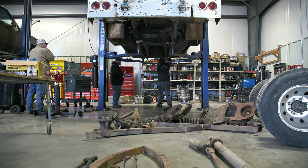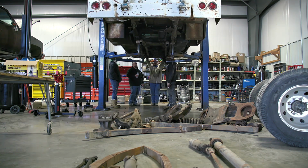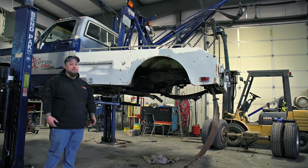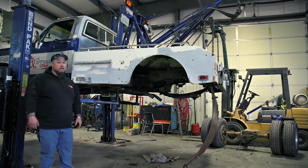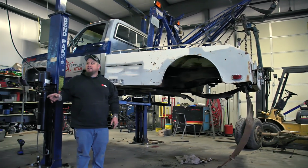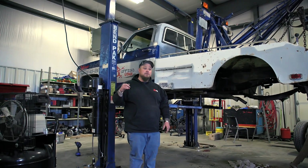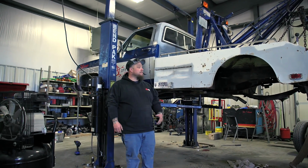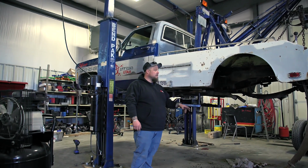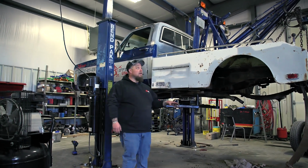We're going with a Rough Country 6-inch lift, full suspension, front and rear. We're going to keep the 205 T-case. We have to swap the 4-speed transmission out of this truck as well into this one, because this is only a 2-wheel drive trans. We're going to run a 37-inch tall tire with some Mickey Thompson bead locks.